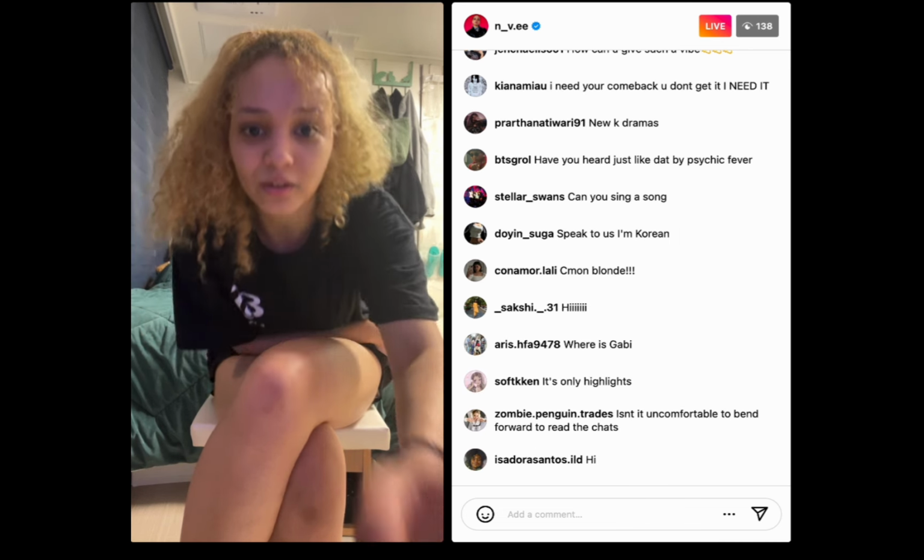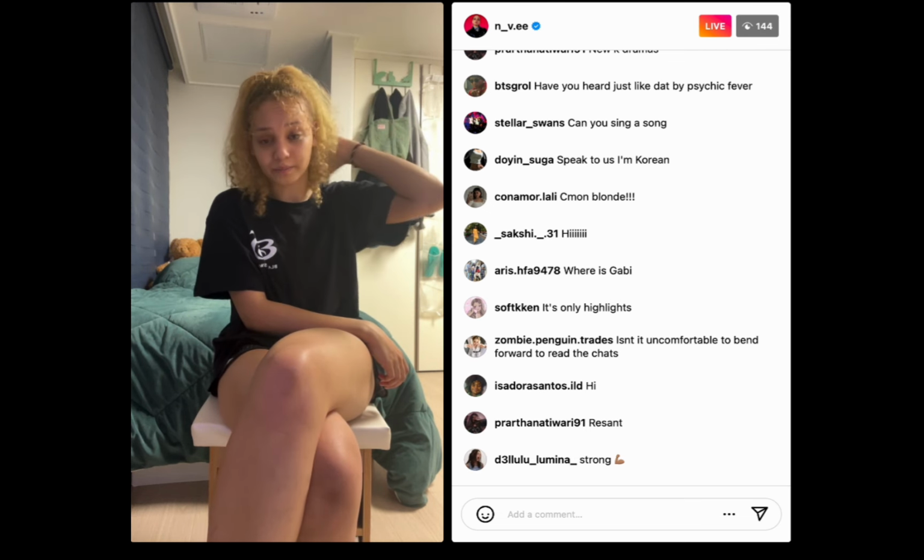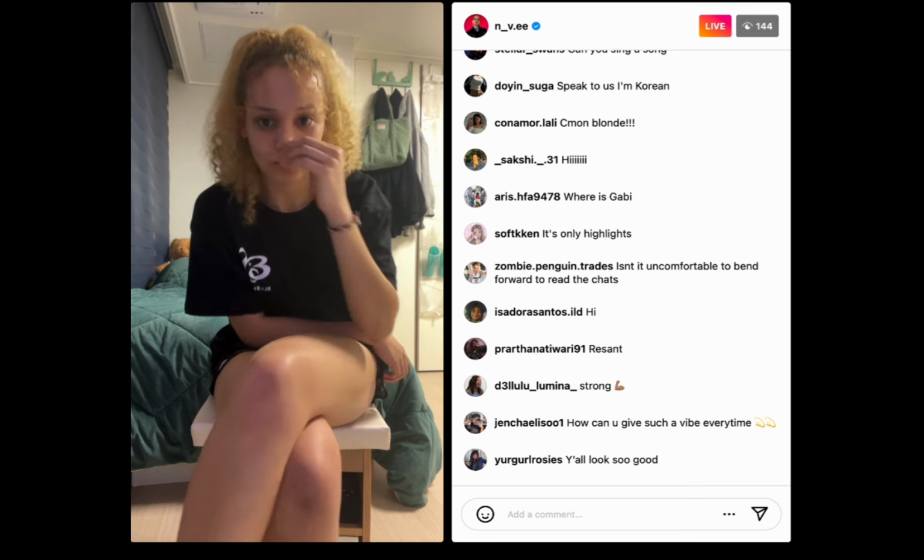Can you dye your hair red once? Maybe. I'm sure at some point I will dye my hair red. I kind of want to try all colors at some point, so don't worry.